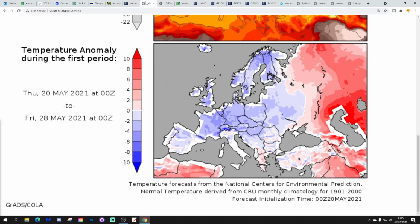Having said that, temperature anomalies from the 20th to 28th of May are going to be significantly below average, not just for the UK, but for most parts of Europe again. We've been saying this for weeks now, from Ireland, Portugal and far west over towards Russia in the east.